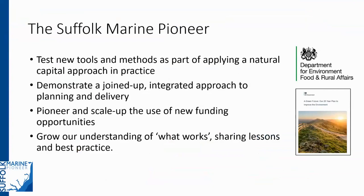So a tiny little bit of background. Now, the Pioneer program was set up by DEFRA in 2016 on the basis that we were to fulfill 4 objectives to inform the iteration and implementation of the government's 25-year environment plan that set grand ambition to improve the state of the environment within a generation.